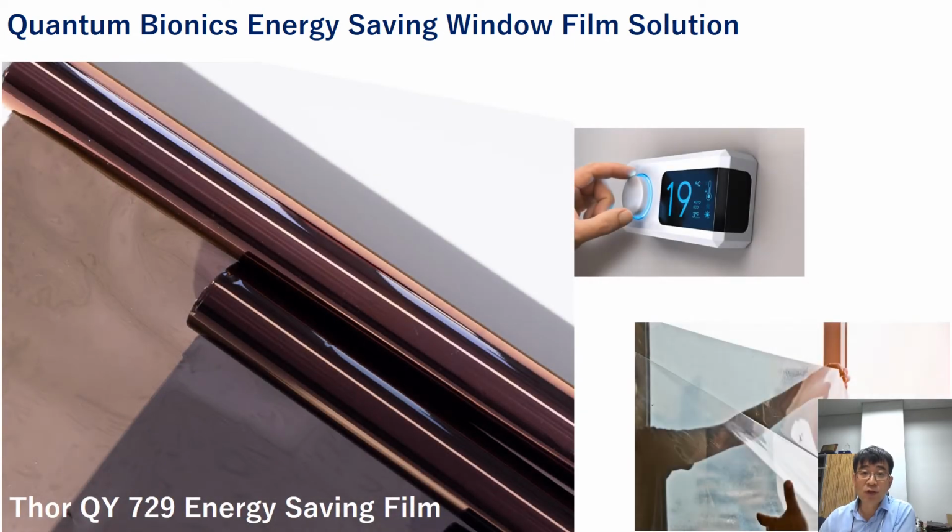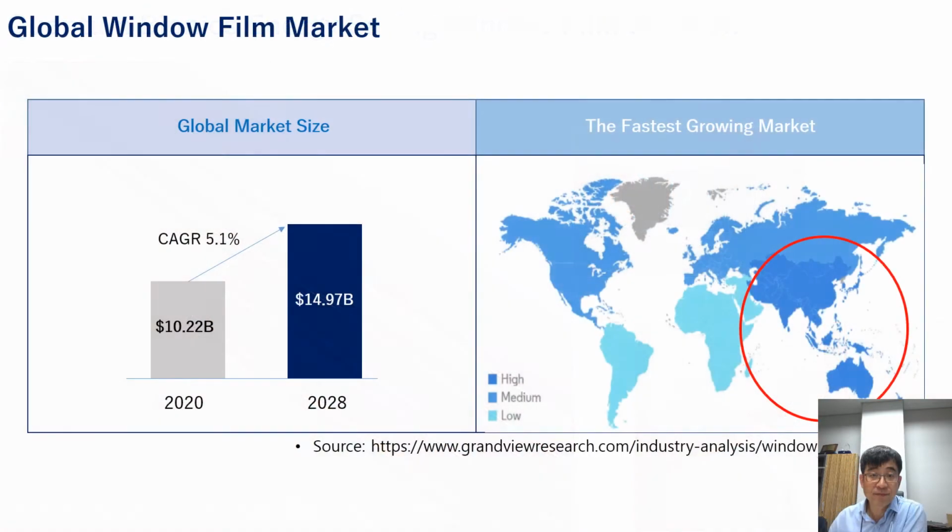Here, we Quantum Bionics can provide a solution with a self-developed window film, named AKC2021, which is using Kapha nanoalloy material. This film can cut down the energy usage up to 30% while maintaining buildings' cool temperature as before, and it is easily applicable with just a spray of water. The global window film market was valued at $10 billion in 2020, and the market size is expected to reach about $15 billion by 2028. The greatest and fastest growing market is Asia Pacific due to its emerging economies.